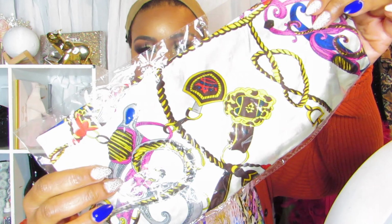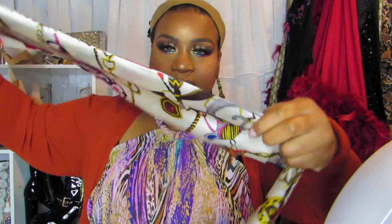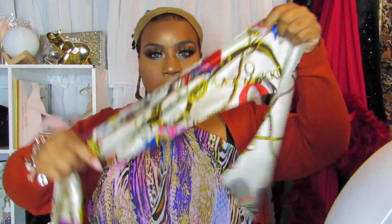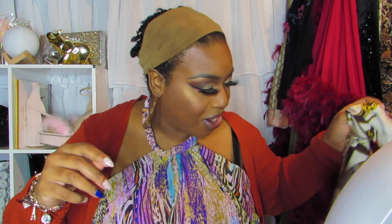So I got my wig. It came really fast. I was surprised when it showed up. I'm like, what is this? But in the package she sent a gift, which is a beautiful scarf. This is really cute. It actually matches my sweater. Oh, you can tie your hair down with this. It's cute, and it's double paneled. Okay, anyways, this is the scarf with the wig.